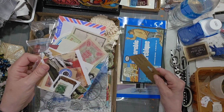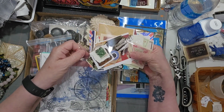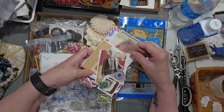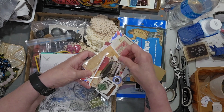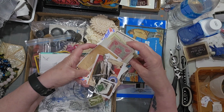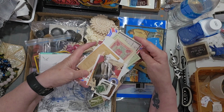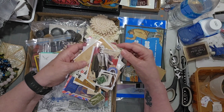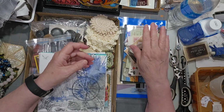I have a new 35-piece kind of a masculine ephemera package, and these are available both on the coffee site now as well as my website. I still have some Tim Holtz paper dolls, so I'm trying to use those up in here. They have receipts, some faux money, some index cards, an airmail envelope, stamps, just odds and ends of things that are kind of masculine related. So I put several packs of those together.